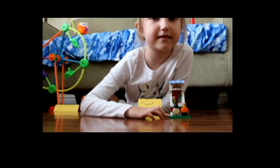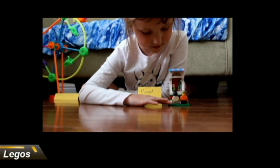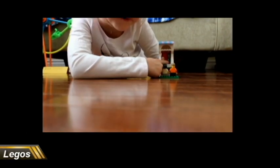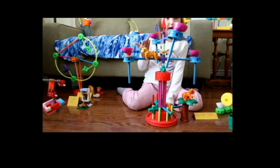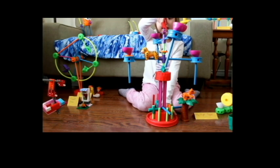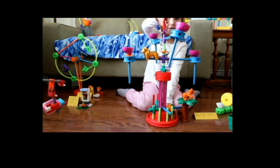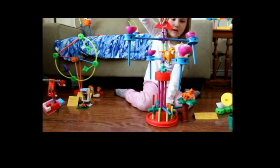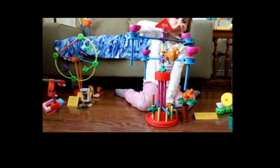This is the puppet show. It is called the Monster because there's a little monster in the puppet show. Here's the Sky High Tigers, and I'll show you how it works. So you spin it if there's like a toy in these little shoes.